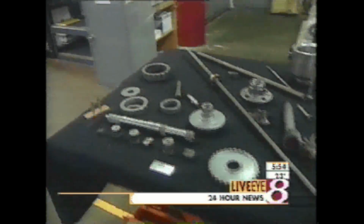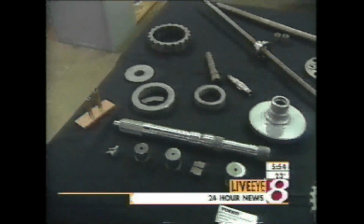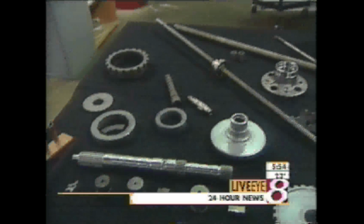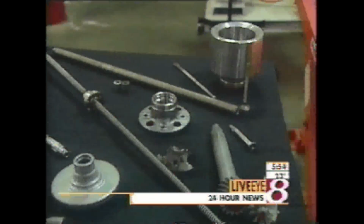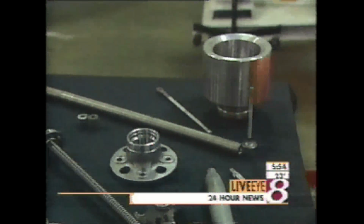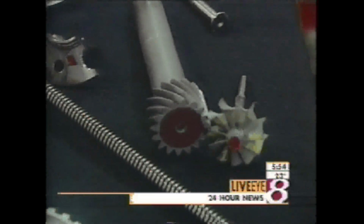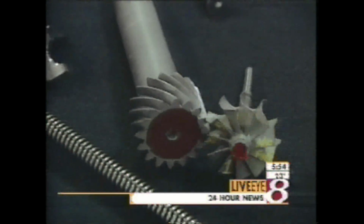To start us off, everything on this table does have one thing in common. Gary, what is it? That's induction heating. Induction heating. Everything has been inducted, so to speak. Correct. Which is what you do here. What does that mean? What we're doing is we're actually hardening the part. We're taking a material that's just soft and we're inductively heating it to make it stronger.